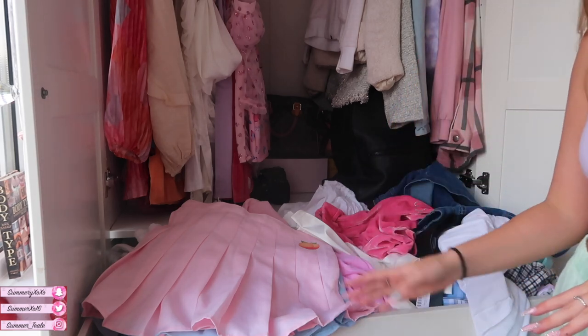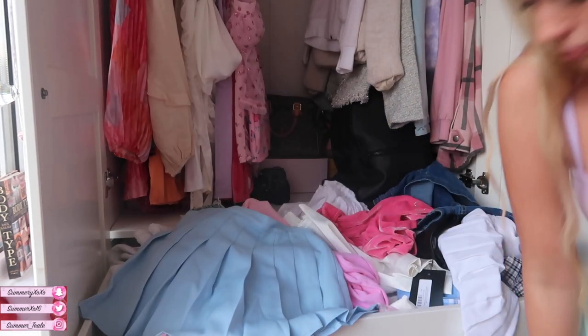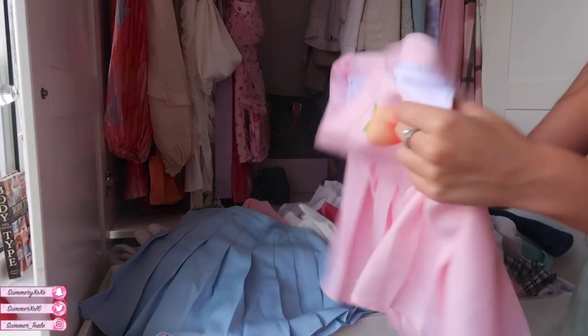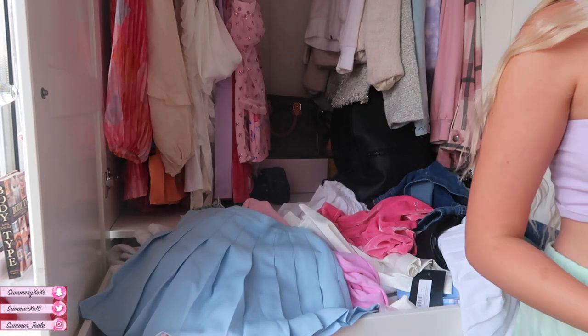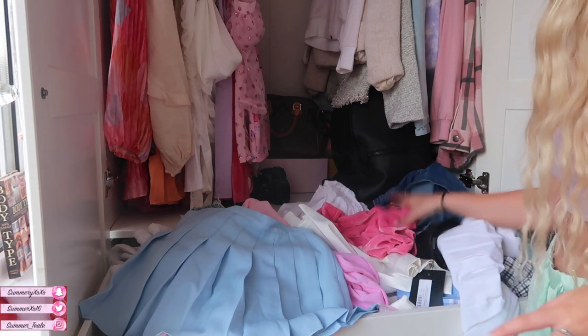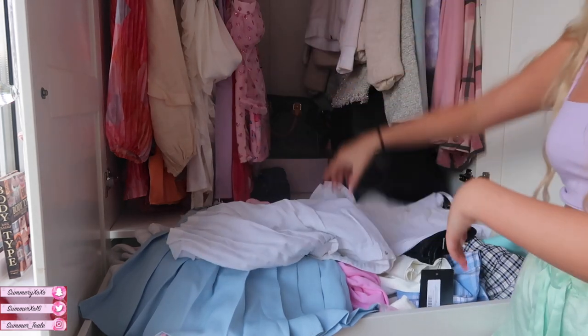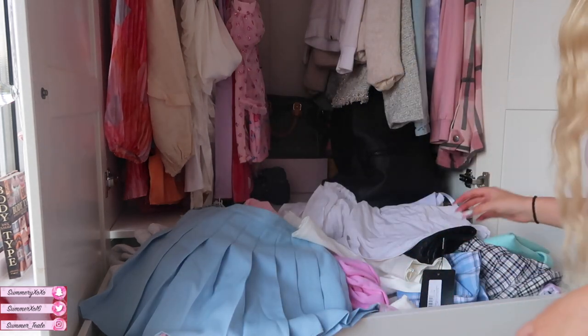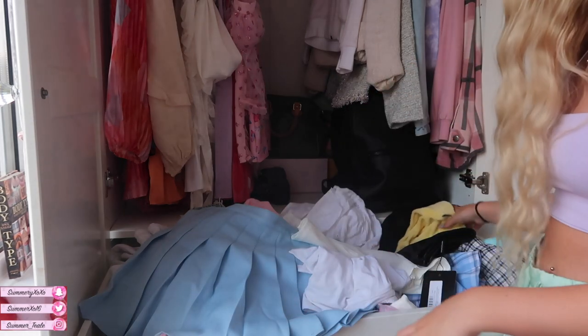I'm throwing my keeps over here. This is from me and this is brand. We don't actually do skirts anymore, do we? So my sister likes this. I'm gonna give it to my sister. And then, oh, I'm gonna put that in my keep pile. Fred Perry skirt I literally wear constantly. I'm gonna keep that. My little Serafina skirt I'm gonna keep.